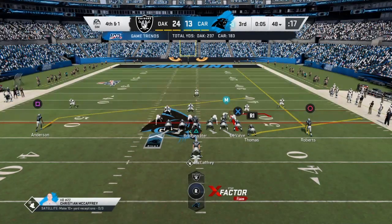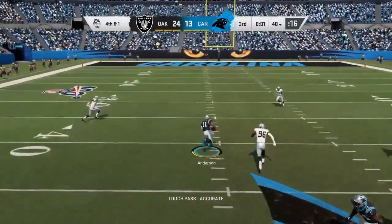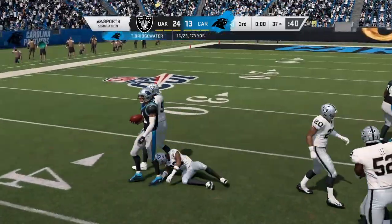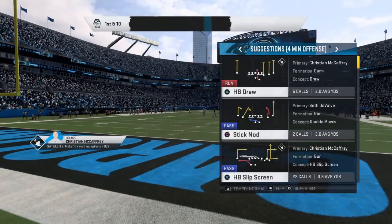And how about this one now? In their own territory, a gutsy call. They're going to go for this on 4th and a yard. Found his target. It's Anderson. And he'll be brought down on what's going to turn out to be the final play of this third quarter.